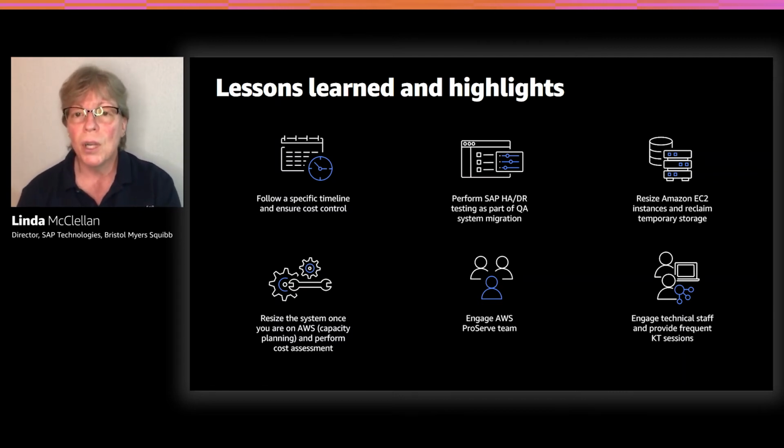And another thing that was very helpful was that we were able to take our technical staff, have them work with the AWS team for training and KT. So BMS has been using AWS for years, but not in the SAP world. So our SAP technical staff didn't really have the expertise in AWS. And it was great that the ProServe team came and worked with our team and got them to the point where they were able to do a lot of things on their own, before we even got to the test systems. It was very helpful for us.